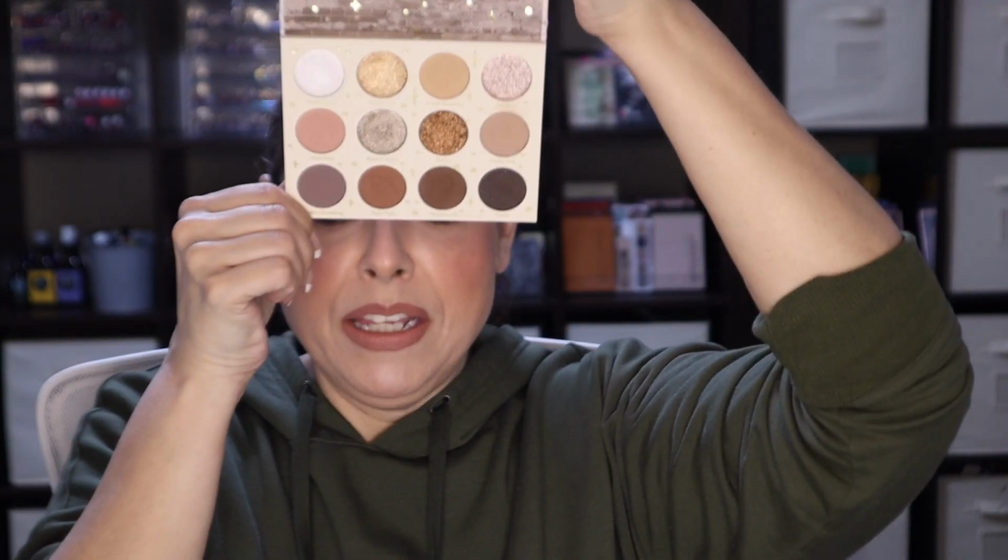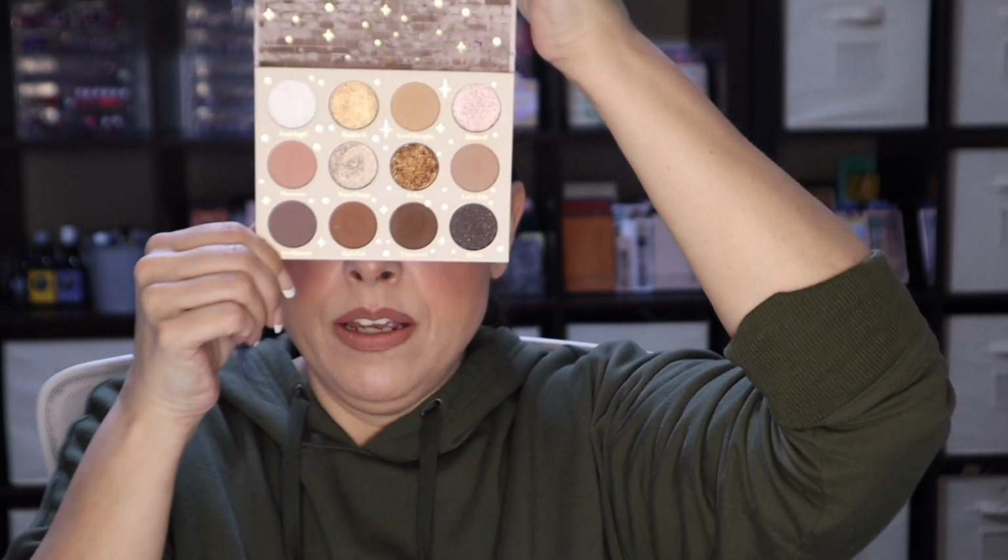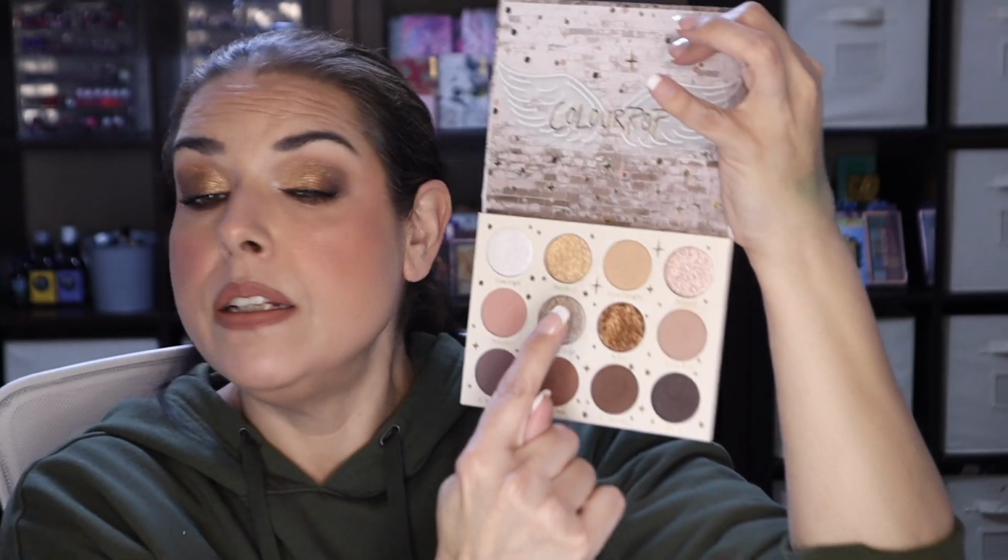But I'm sure everybody's seen this gorgeous neutral palette. Absolutely loved it. I am wearing this glitter on my eyes, and it is stunning. Absolutely stunning. So she's going nowhere.